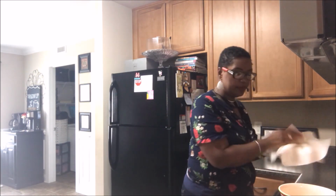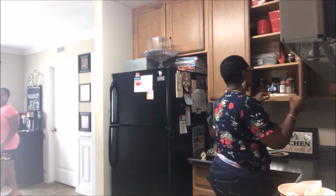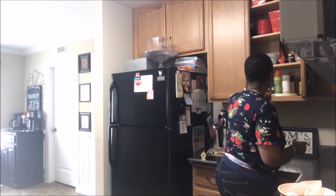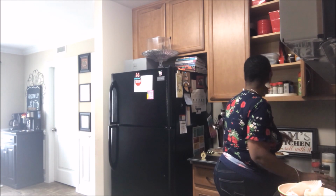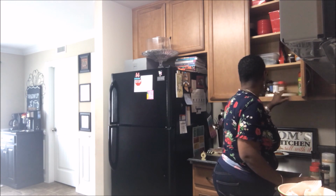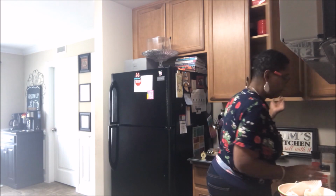Okay, so I have my chicken wings in this bowl, and I'm going to pat them dry because the recipe calls for the chicken to be dry. I'm also going to pull out my seasonings. I'm going to do salt, pepper, garlic powder, chili powder we like, and some parsley. I think that's all I'm going to use, some black pepper.